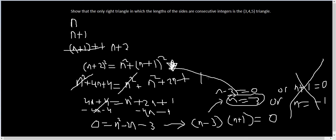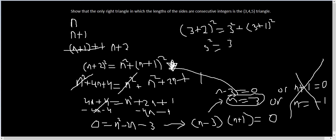And you know what, let me just do it on camera just to show you guys. Just to make sure that it works, if we plug this into our equation, notice how we get 5 squared equals 3 squared plus 4 squared. And that means 25 is equal to 25, which means it is a right triangle. So yes, it worked.